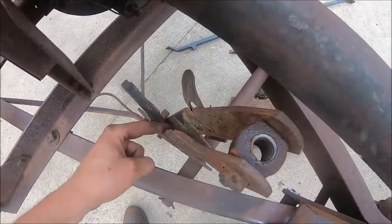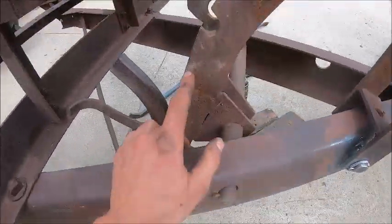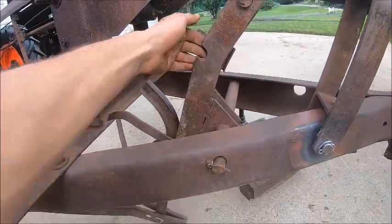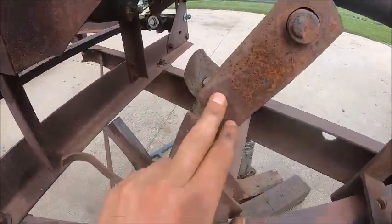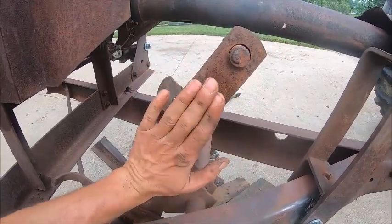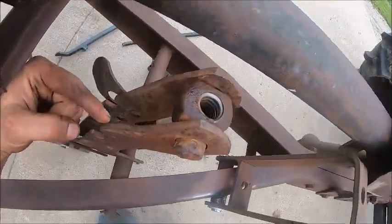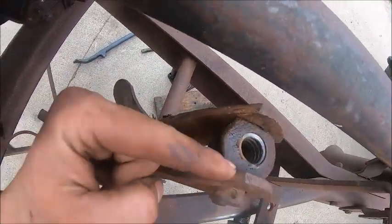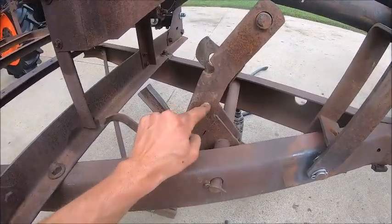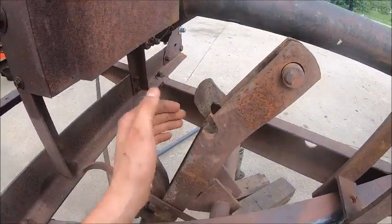So if I get this side straightened out, this side should just come back over where it belongs. So if I do a little heating right here, pull that out straight, and then do a little heating right here, pull that out straight, and then there's supposed to be a bend right here because it kicks out, and then it kicks out and then does one of these deals. So need to put some heat here, put some heat here, pull this back out straight, and then hopefully this comes with it.